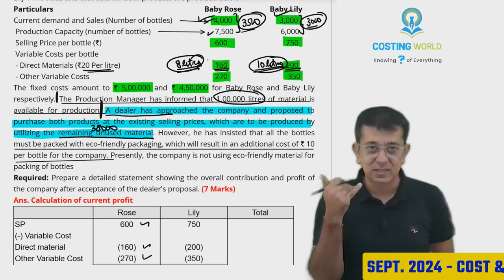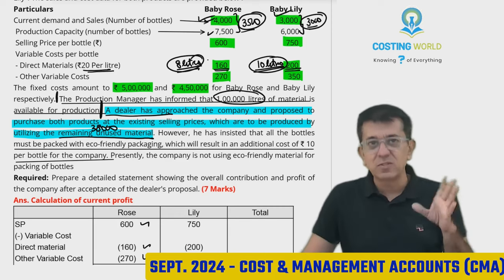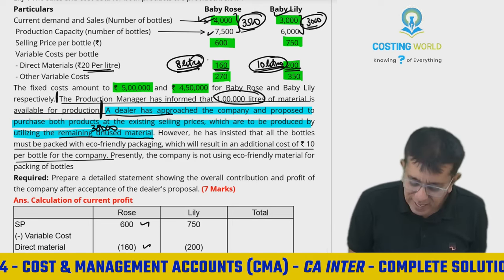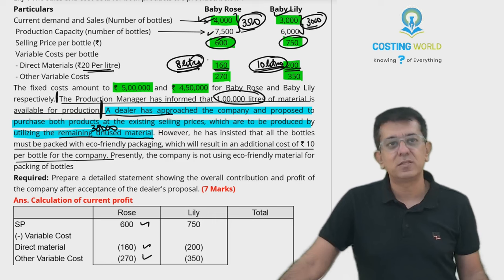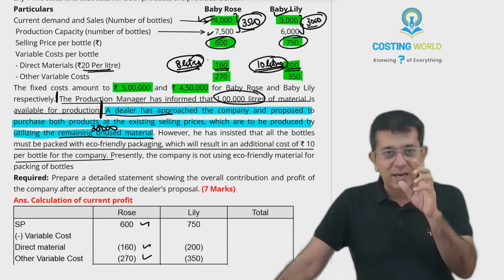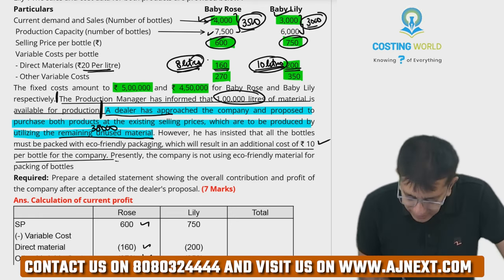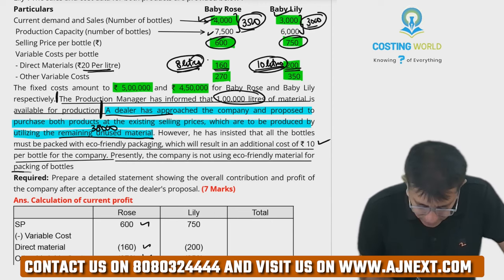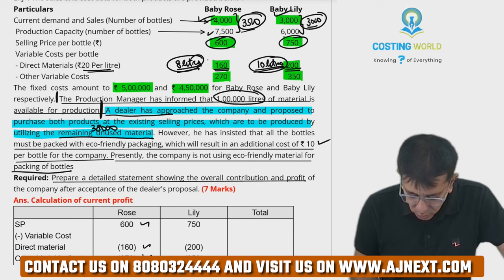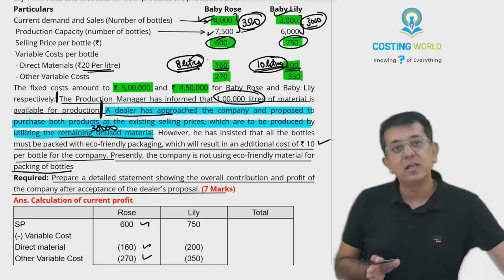So one dealer has come. He is saying that he will buy Baby Rose and Baby Lily from you. He has not specified the quantities. He will buy at the existing prices, but he has told that you will have to pack it in an eco-friendly manner, and that packaging will cost the company 10 rupees per bottle. Presently, the company is not using eco-friendly material for packing of the bottles. Required: prepare a detailed statement showing overall contribution and profit of the company after acceptance of the dealer's proposal.